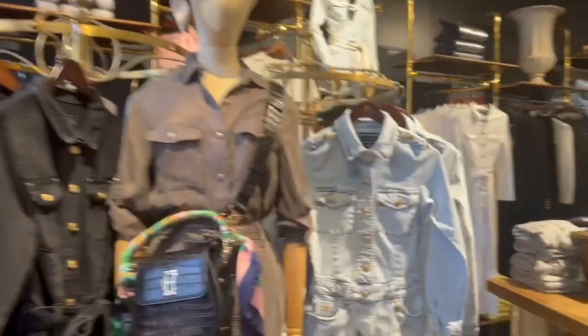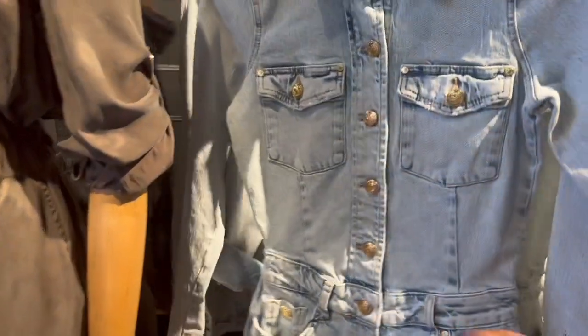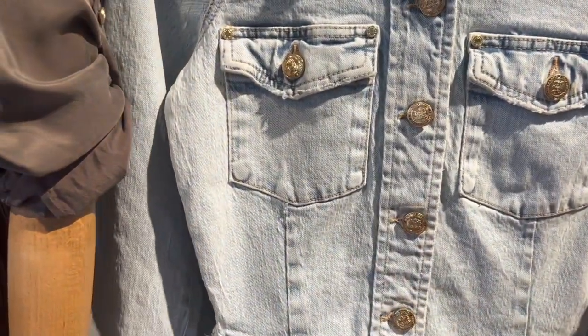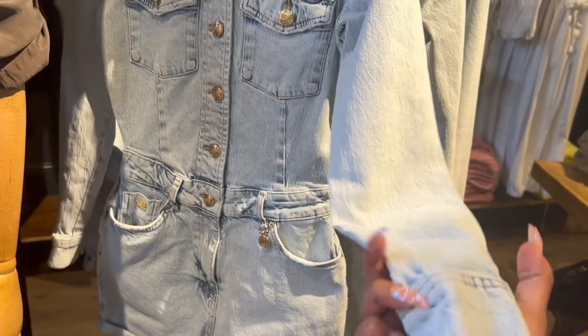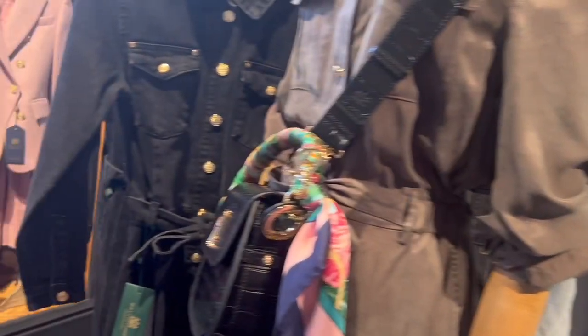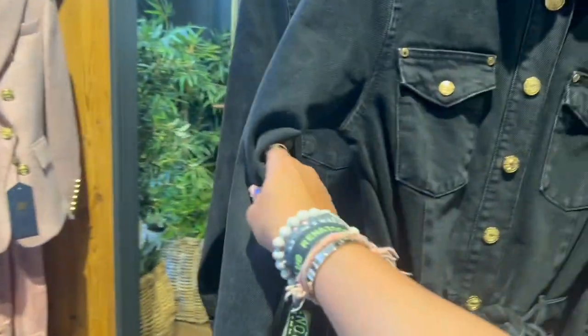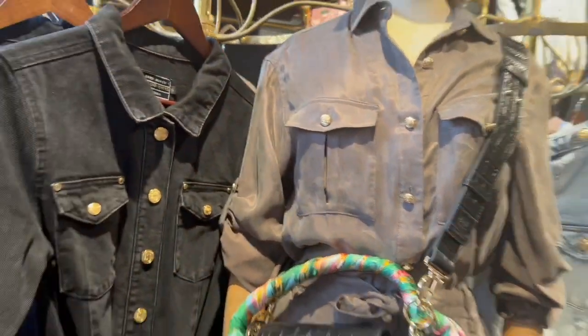Gorgeous nod to utility here, guys. Look at this denim play suit. My goodness. I love acid wash denim anyway. But let's see how much this is. 119, was 179. And it's all about the details. Look at the Holland Cooper buttons. I know I've got some fans among you girls who are watching my vlogs for Holland Cooper, so I hope you're enjoying this. I mean, I particularly like the real utility feel.